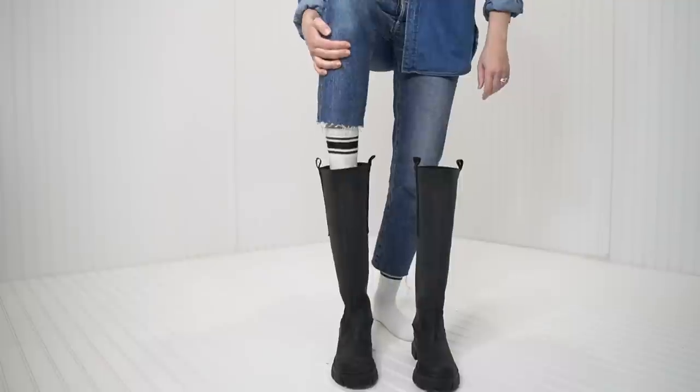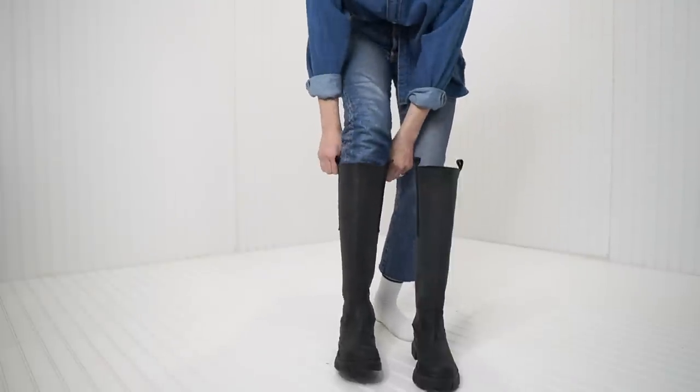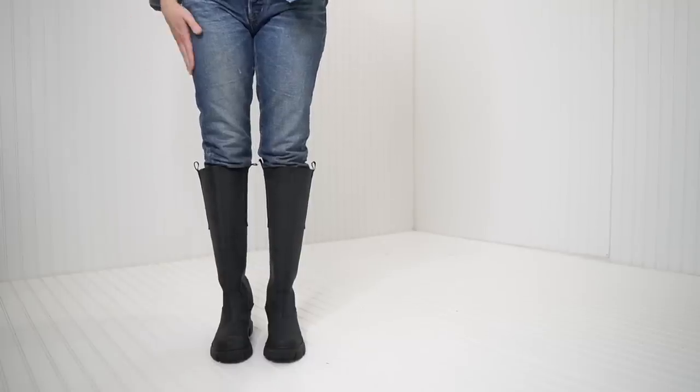These jeans in particular are perfect because they are a tapered fit, so they just fit in that boot real nicely. I think the boots are great because they bring in that edge.